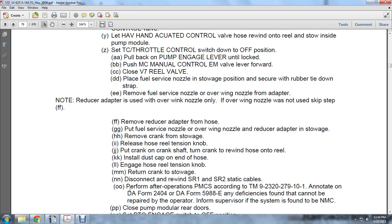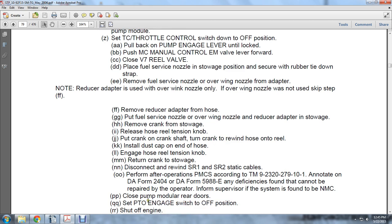Disconnect and rewind the SR1 and SR2 static cables. Perform after operations PMCS according to the TM 9-2320-279-10-1, and note deficiencies on DA Form 2404 and DA Form 5988-E. Any deficiencies found that cannot be repaired by the operator, inform the supervisor, and the system is found non-mission capable. Close the pump module rear doors.